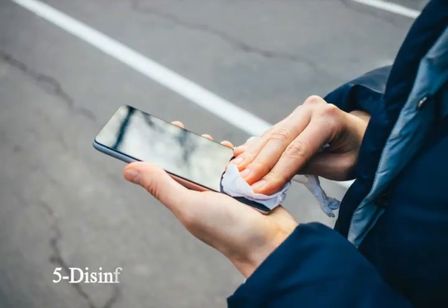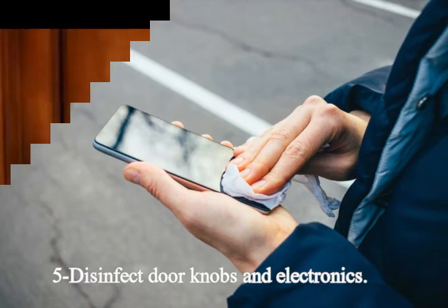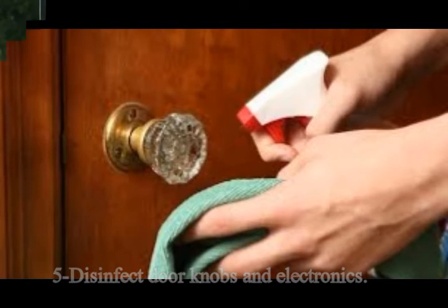Number 5. Disinfect doorknobs and electronics. With so many events getting cancelled, you're probably spending a lot more time at home right now. And it's best for your personal hygiene to keep your quarters in tip-top shape. How exactly? Regularly disinfect frequently touched items like doorknobs and electronics, Zeichner says. This includes the more unexpected things like your TV remote and more obvious objects like your cell phone and laptop.